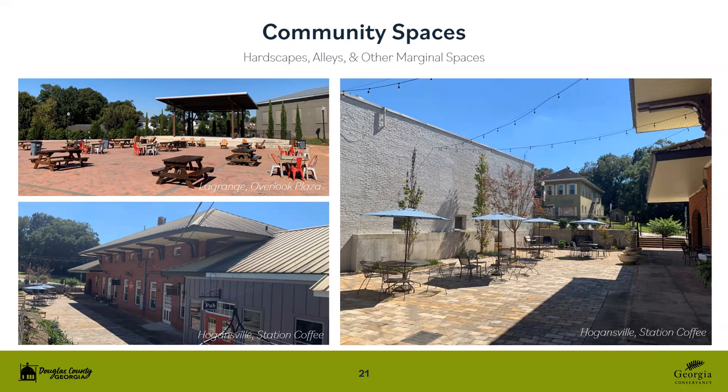And then in LaGrange also, there's this plaza. So just to show an example of what a hardscape looks like. Hardscape is just like a park, but it's not turf and it's not grass. It's paved or it has these pavers. I'm not sure if the Overlook Plaza is actually public in LaGrange, but it is semi-public, meaning that you feel like you can walk in there. It might actually be under the ownership of one of the local businesses, though.